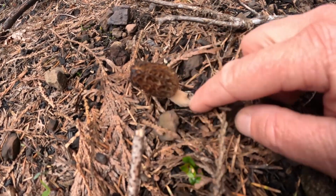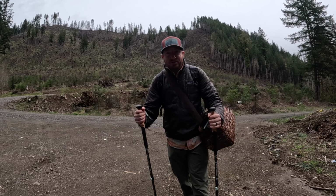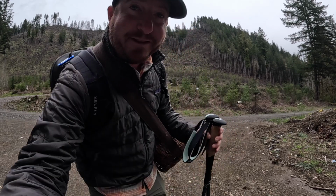It's early April. It's way too soon to find them in the Cascades. So I'm gonna try a low elevation wildfire burn here on the Olympic Peninsula. Let's see if we can find some morels together.